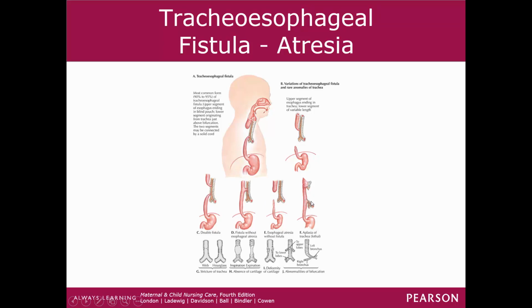you really don't have a trachea. You have an esophagus with a trachea growing off of it. So there's no trachea. Right here's where the trachea is supposed to attach. Okay? All right. So there's all the different ways this could be. Okay?